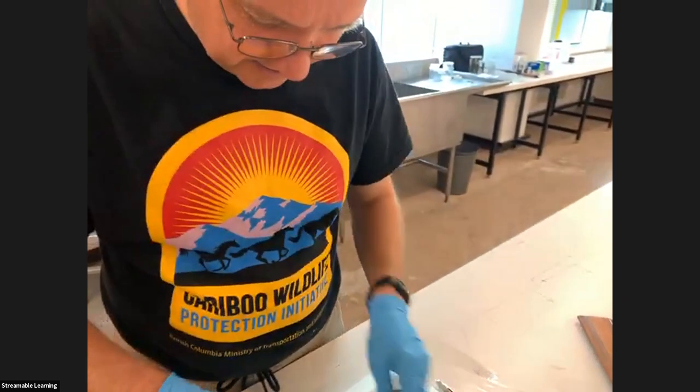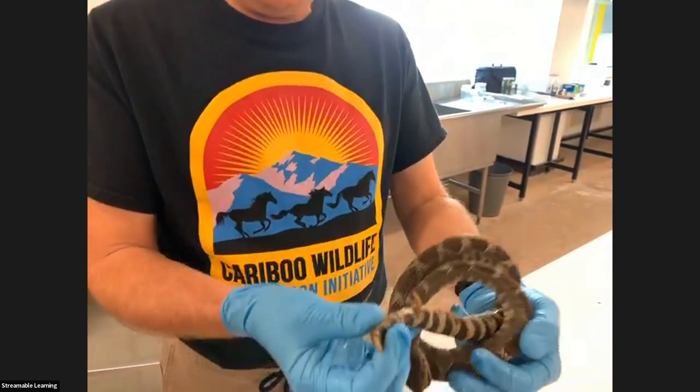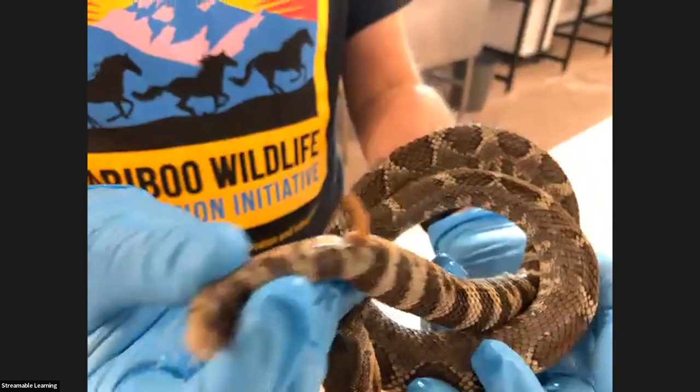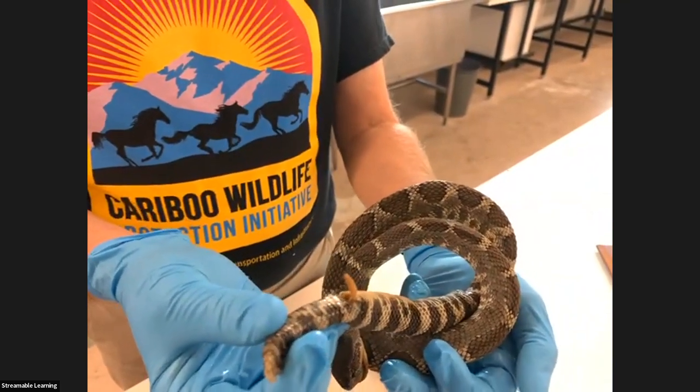Now, I can show you on the rattlesnake very quickly. That's a boy. So yes, they do have a penis just like other vertebrates. And here's the weird part about snakes and lizards. They have two of them. So yes, it's pretty obvious to tell male from female.